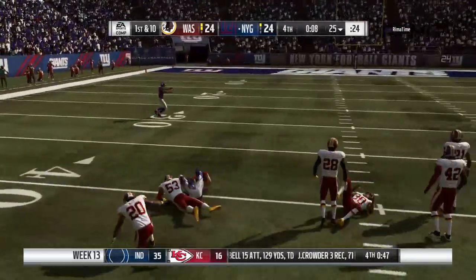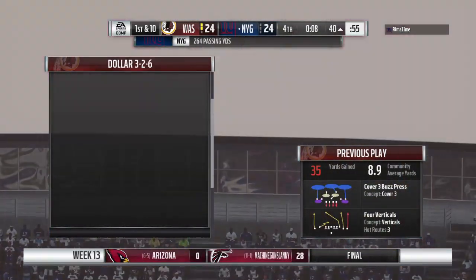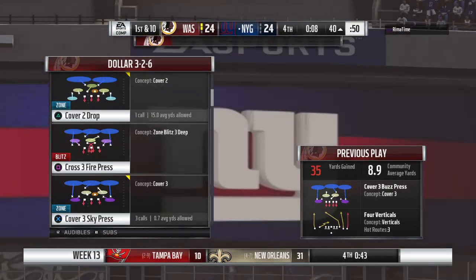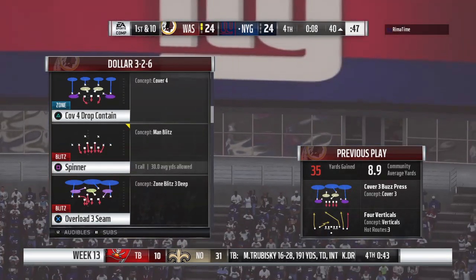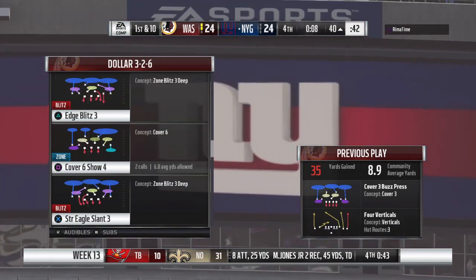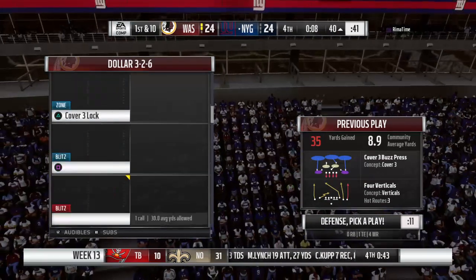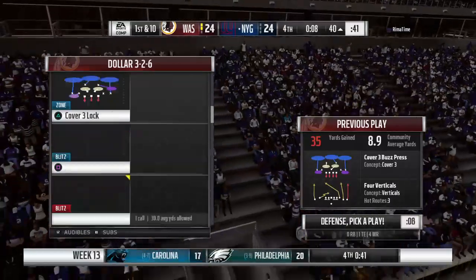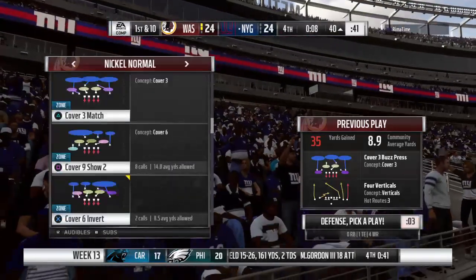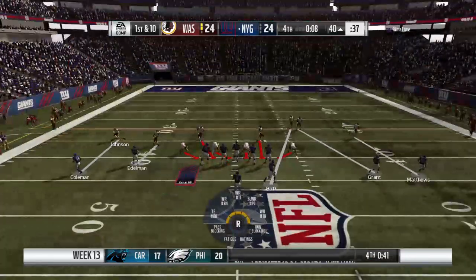They've got his man, complete, and they've got it well across midfield down to the 40 before it's all said and done. That one results in 35 yards. So the big play moves them all the way across midfield to the 40 now for 1st and 10.